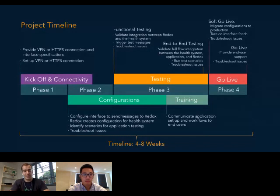Next, we'll get into the testing phase. This is really going to be one of the critical phases of the project, because it can certainly expand or shrink depending on your application and what sort of data needs you have. Whether or not you're pushing data in or just pulling data out of the EHR can have a big impact on the overall testing timeline.